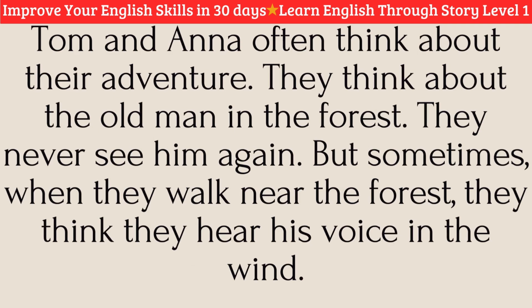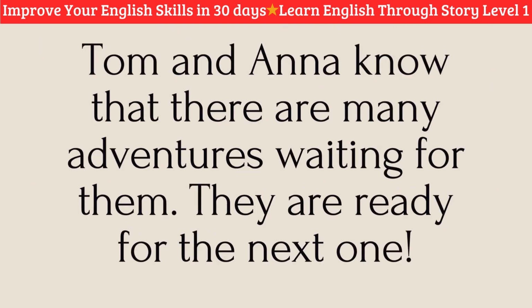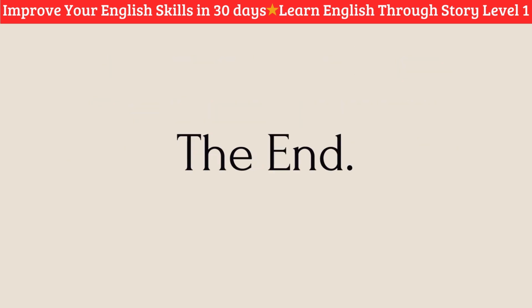Tom and Anna often think about their adventure. They think about the old man in the forest. They never see him again. But sometimes, when they walk near the forest, they think they hear his voice in the wind. Tom and Anna know that there are many adventures waiting for them. They are ready for the next one. The end.